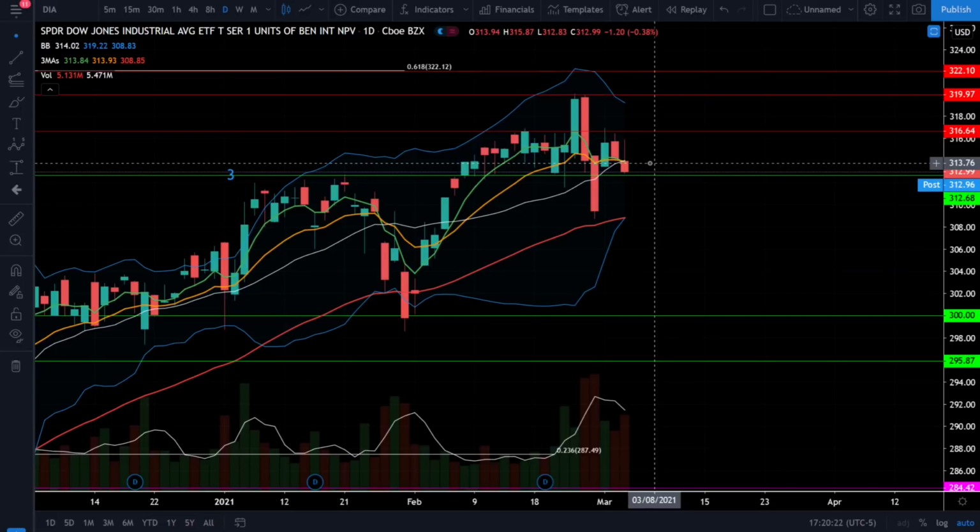So on the Dow Jones, we still see strength even though we did close below the 20 simple moving average today.